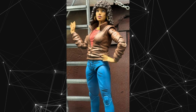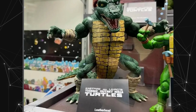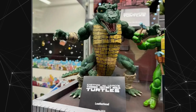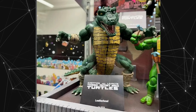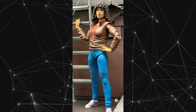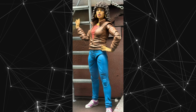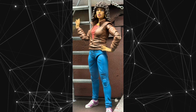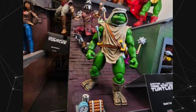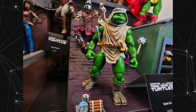But I don't know, there's a new Foot Soldier. There's a slightly different Battle Damage Shredder. Leatherhead was completely retooled. He's got a lot of texture to the skin, whether you like it or not. I don't know, it's not for me to say. Karai is there. But I'm telling you, that April has been on my list for a while. I want that April. I want it now. So there wasn't too much new there, but I love the Mirage series. It's my favorite action figure line of all time at this point, pretty much. But it makes number 3 on the list. They didn't show off too much new stuff, but what they showed off, amazing.